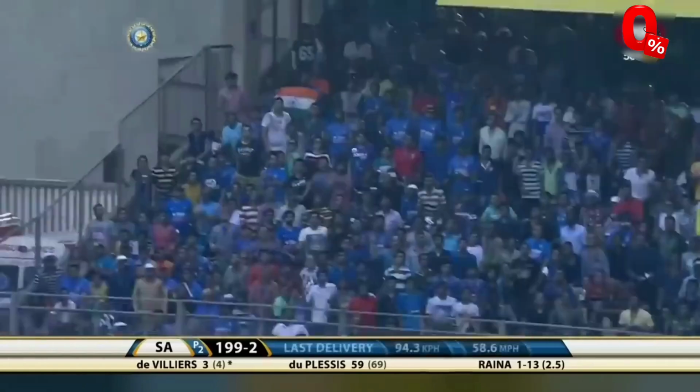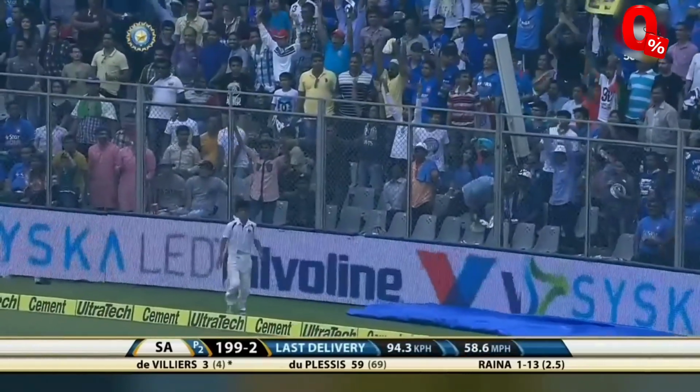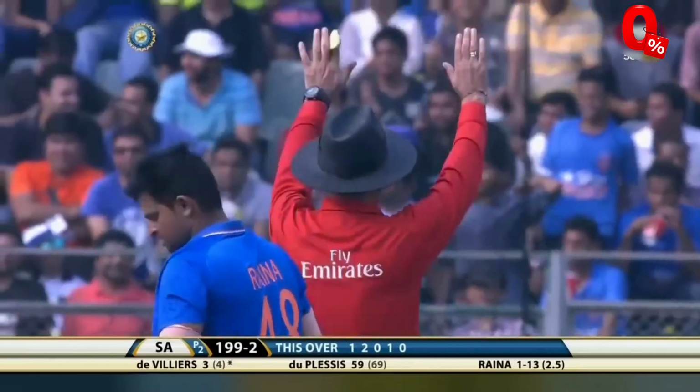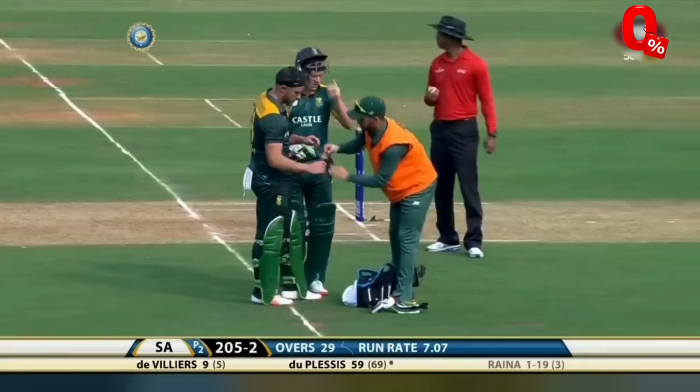There he goes, all the way. 200 comes up for South Africa.